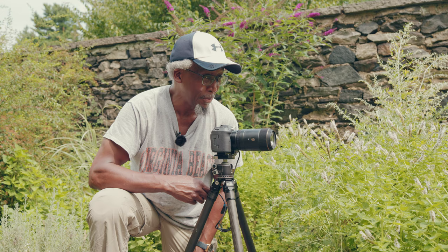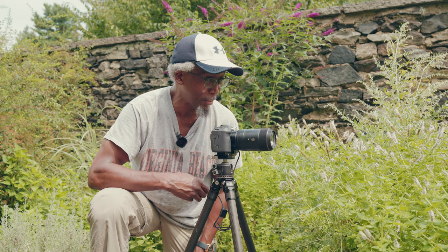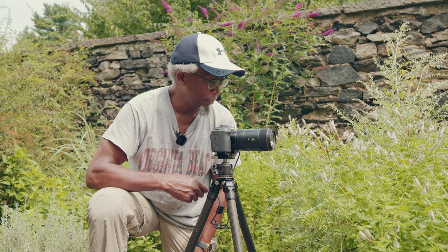Then I'll use my shutter release to ensure that there's no camera shake, and also to time the exposure for exactly when I want it, which is right now. And now we'll take a couple more, and you'll see the final result right after this.